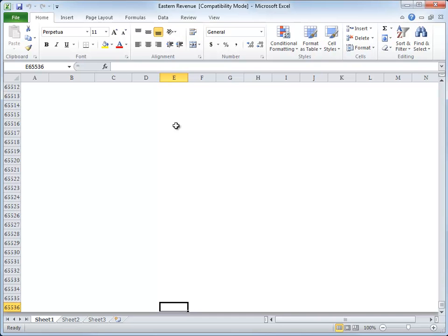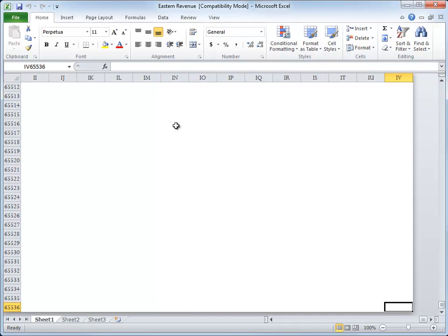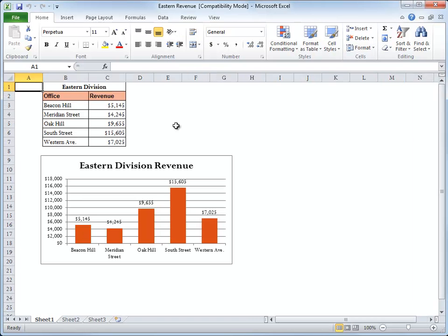If we do Control right arrow, you'll see that there's only 256 columns. That's what that IV stands for, by the way. And you'll remember that in a 2010 document, there's over 16,000 columns. So there's a big difference here. So this document in compatibility mode is being limited to the things that the 2003 version would know how to work with. Control Home to get back to the top.